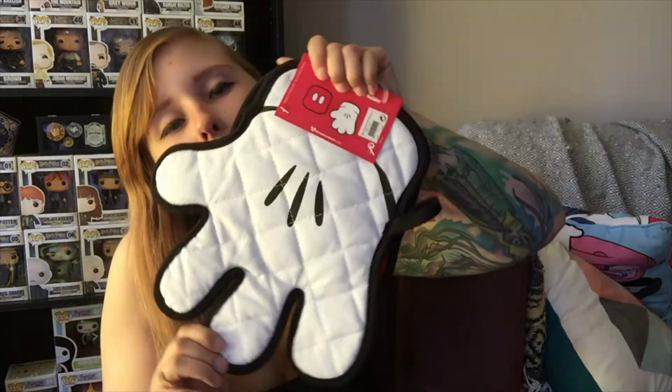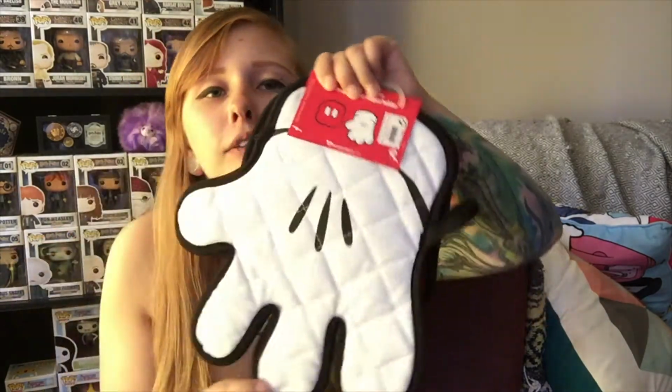This next item doesn't really fit in with anything else, so I'm just going to show you this oven glove set. This one is Mickey's pants, and then this one is his hand or a glove. This was only €12.99, and I swear to God, this is like $20 American in the States, and even with the exchange rate, this was cheaper to buy in Paris.